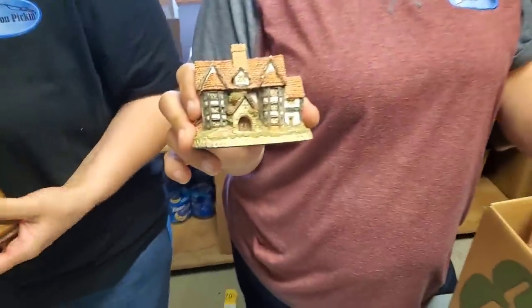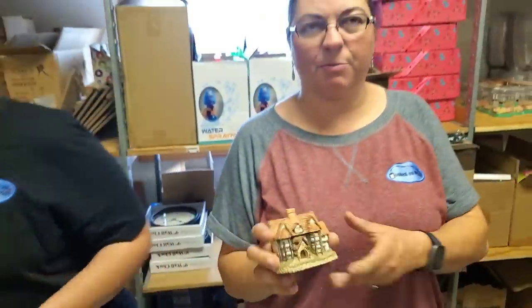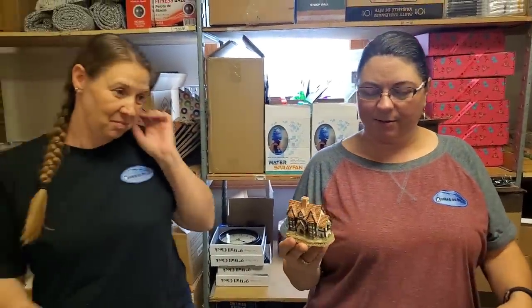I found a house. Ooh. I would live in this house, except it doesn't have a big enough porch. Heather wants a porch. I do want a porch. I've never been able to provide her a porch. We have a really nice house, but that is one thing it's lacking.